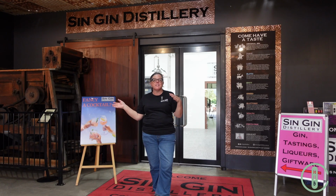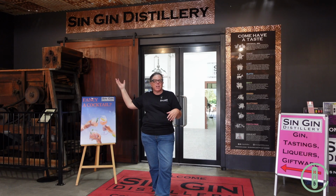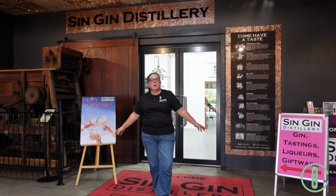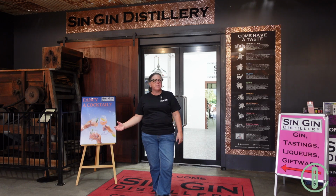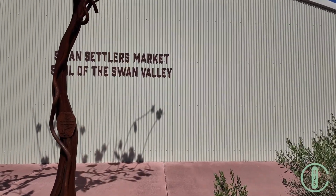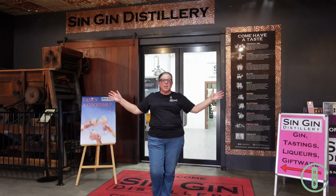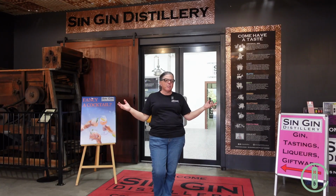My surname is Sinfield, hence the Sin Gin. One of my friends thought that would be a very good idea when we started. We started back in 2016, and in 2019 we moved out here to the Swan Valley because one of the things you need when you open a distillery is loads and loads of space. And in the Swan Valley we have a lot of space.